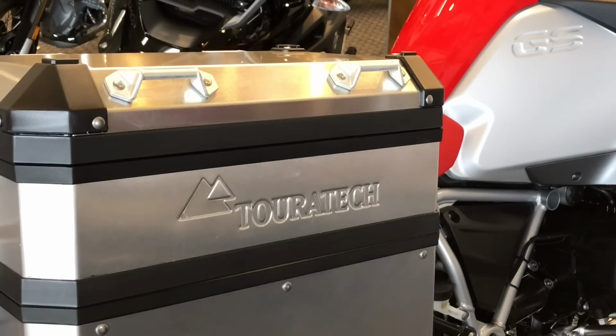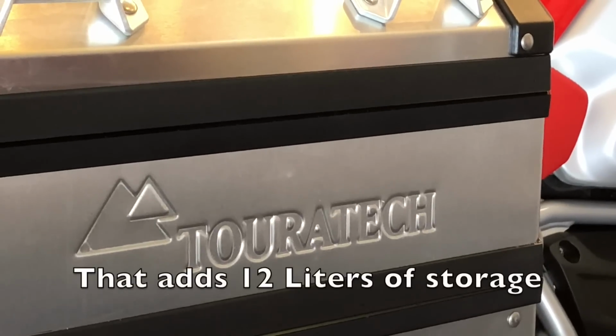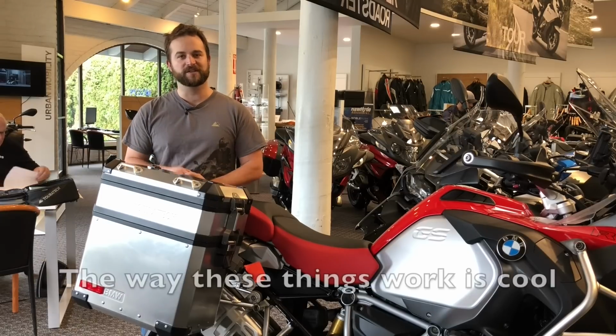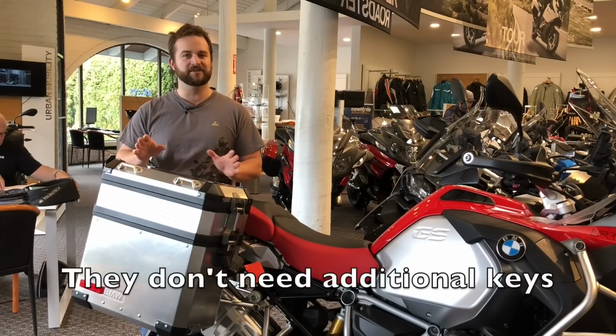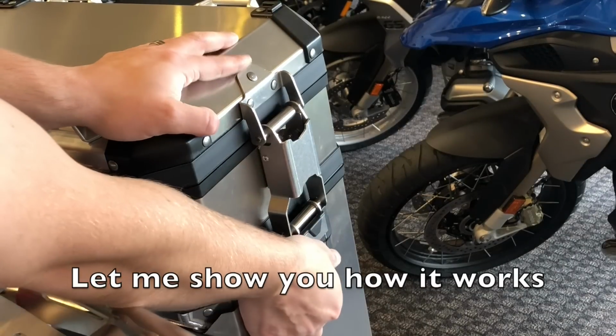You can see this case here is expanded on the top with our volume booster. That adds 12 liters of storage capacity to your factory BMW case. And the way these things work is really cool. They interface exactly with the BMW buckle system. They don't need additional keys, they don't need additional locks or anything like that. Let me just show you how it works real quick.